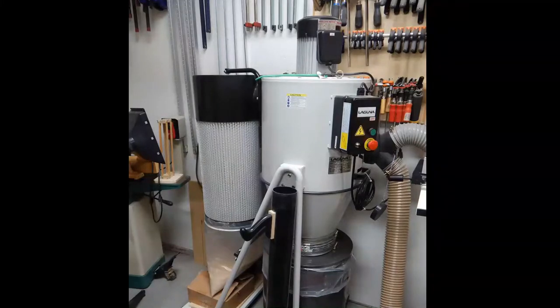In a shop space this small, to me, and especially with the configuration that I've got with the garage door and cabinets, it didn't make sense to try to put up a lot of ductwork. And it really hasn't been that big of an inconvenience to drag the hose from one machine to the other because I'm the only one working in here anyway.